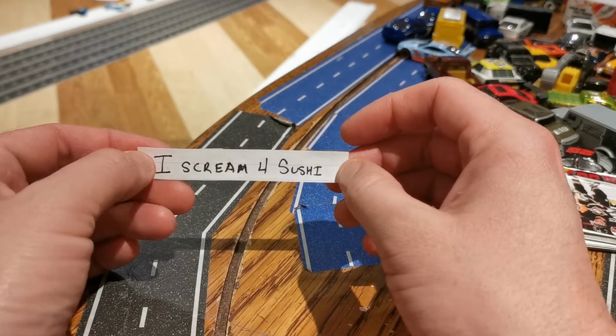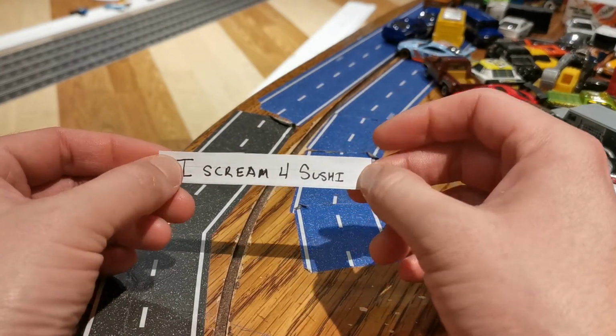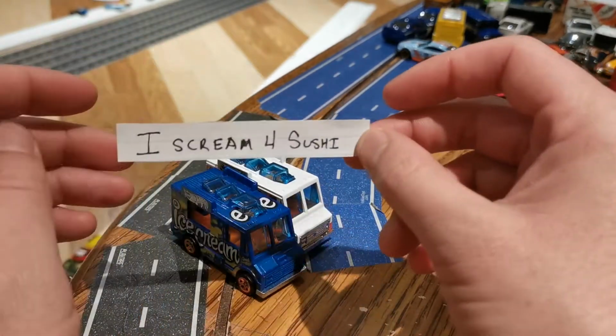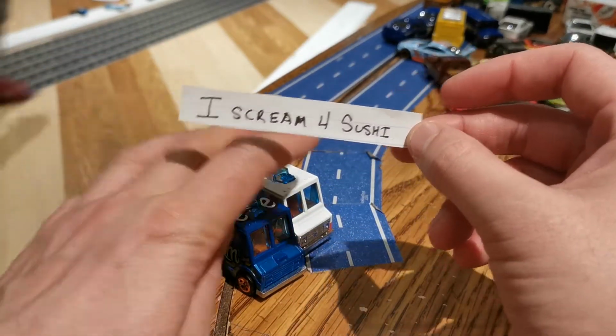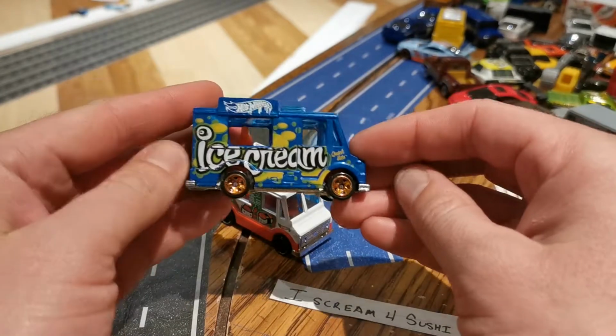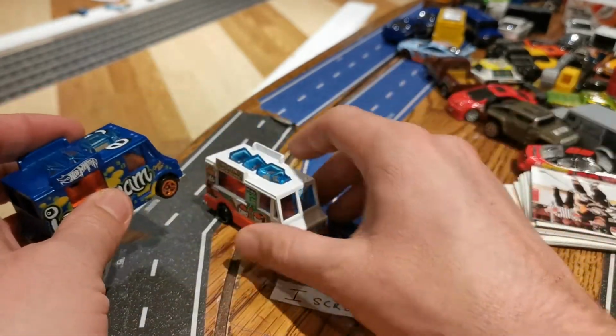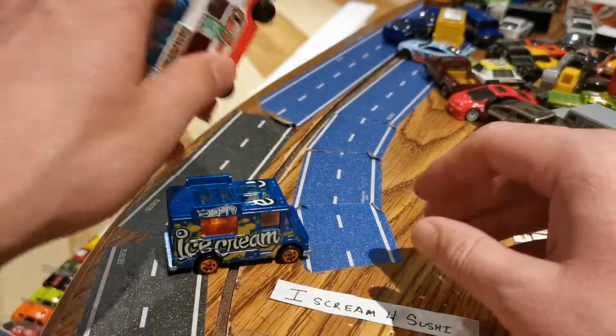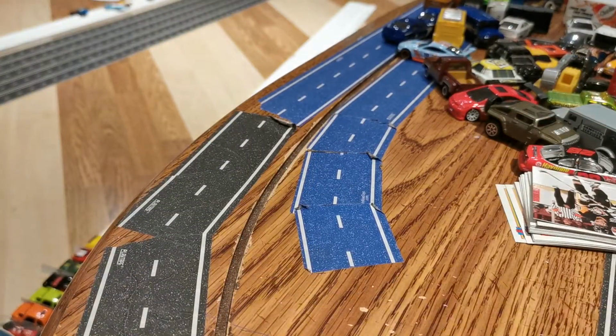Okay, you know what? We can practice it on the way to get rusty, because we're almost done. I only got about six more teams, guys. I Scream for Sushi. I love seeing these things go down. I don't think I have any chance at doing too much damage except to the other cars. And they're going to have a chance.